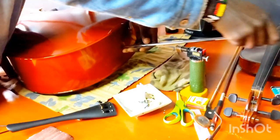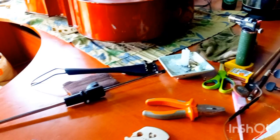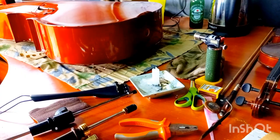Whoa, that comes out like that. When you look at an end pin, most likely you'll need to replace it. So this one, where's this one? If this is it, this one.